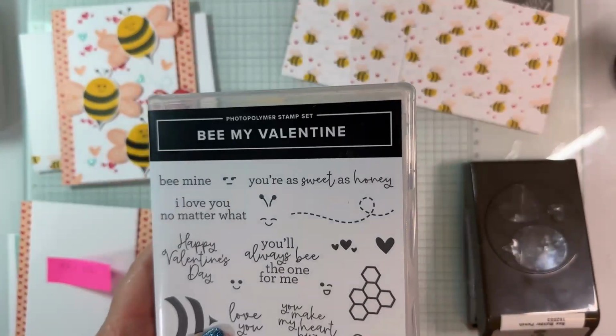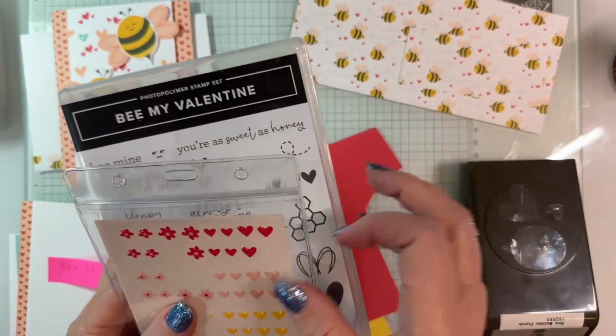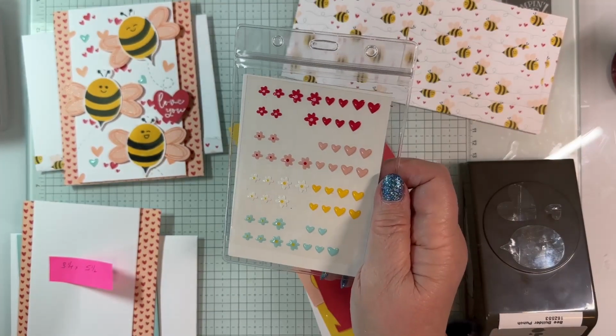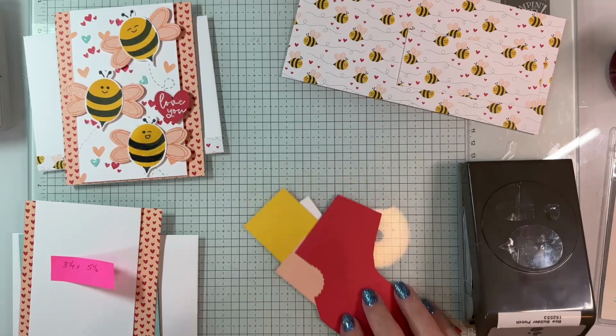And then the Be My Valentine set is what we're using. We're using those stamps, and I've got a lot of them mounted, ready to go. And then the embellishment we're going to use is the adhesive backed hearts and flowers. So let's get started with creating.